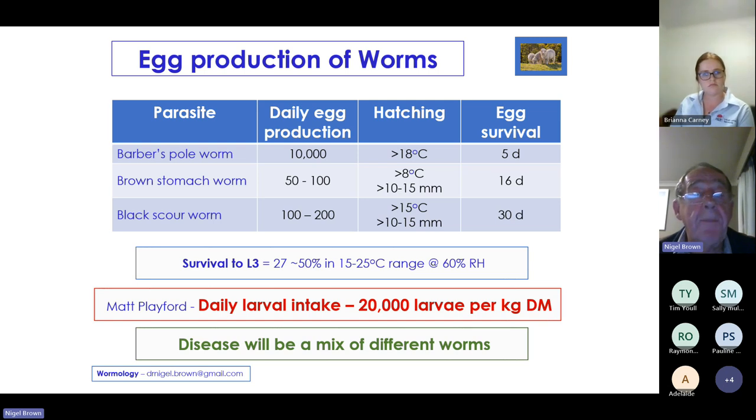Let's look at this next couple of points here. So the survival rate of these larvae, these eggs hatching out to the L3, remember that's the larval stage that goes into the body. We're talking here about 27 to 50% at that sort of temperature range when the humidity is reasonably good at 60%. That means, and I was listening to Matt several times over the last year talking about this, that they've done calculations where the daily larval intake could be 20,000 larvae per kilogram dry matter in the food that they're taking in. And that's not an extreme level.